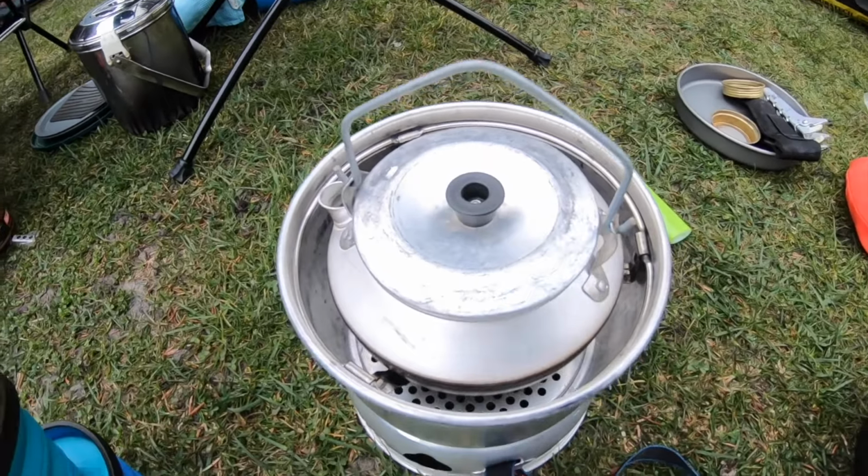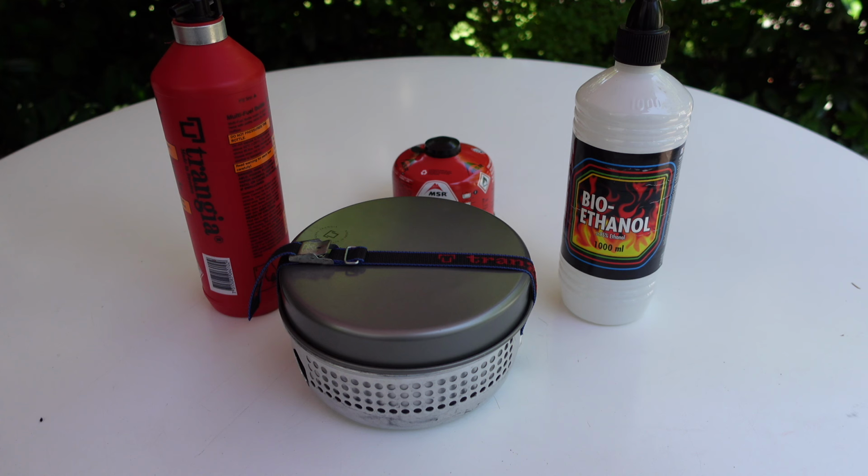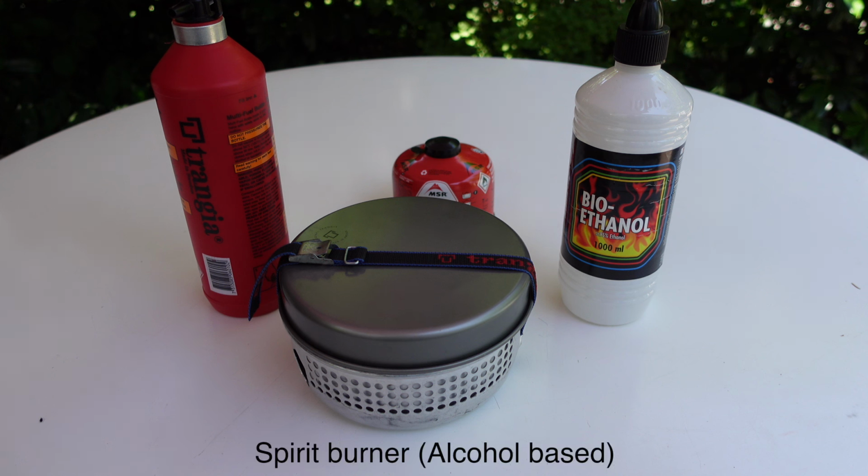Old school Transier. You're never in a rush with a Transier. Now the Transier itself is ideally designed to be run on methylated spirits. In Germany that's Brennstoff, or here you see on the right, what I've got here is bioethanol. It works particularly well on that.